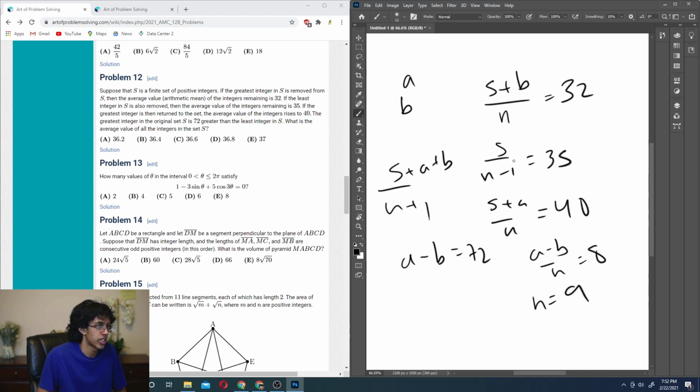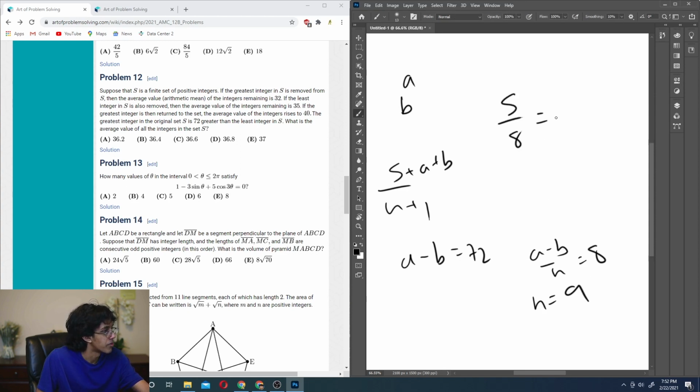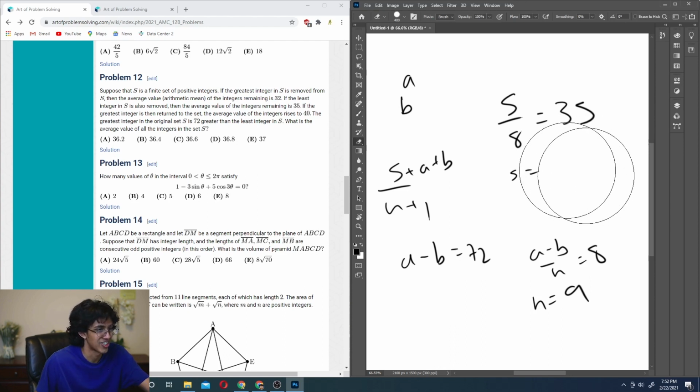So if there's 9, then we can just plug it into all of these, and we basically get S over 8 is equal to, what? Is equal to 35, okay. And that gives you S is equal to 260. Wait, no, I know how that, okay, 280.